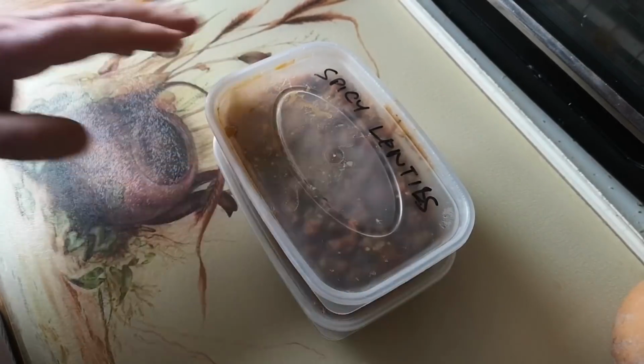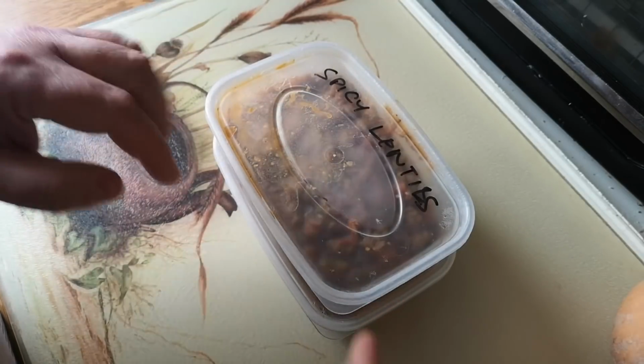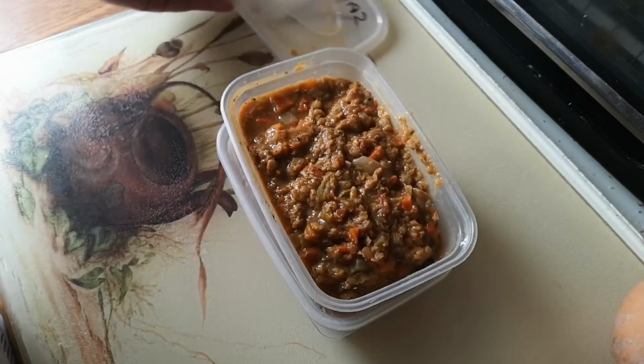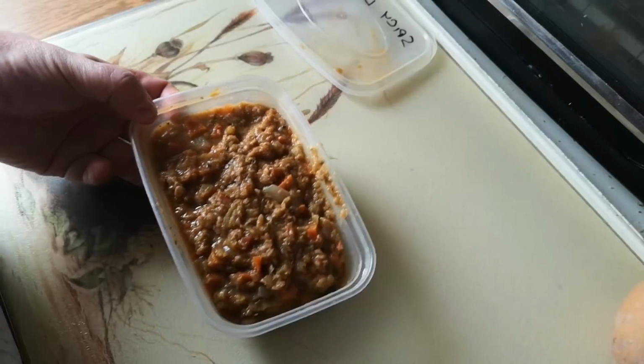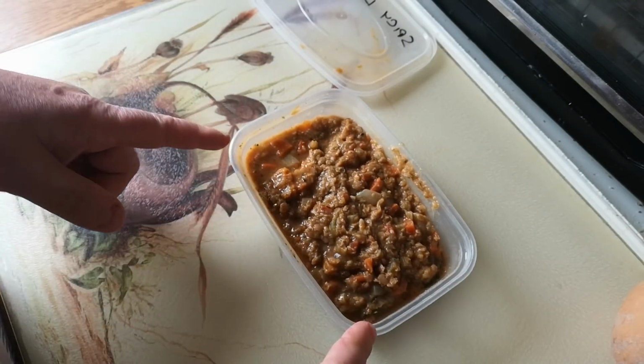Okay, it was a bit too late to record this last night because it was dark and artificial lighting didn't make this look very appetizing. However, daylight doesn't really help. Admittedly, that's a rather unappetizing looking mush. There's 2 boxes of it, one of those will go in the freezer. But I'm going to blend that, I think, and make that into a soup for my lunch today.